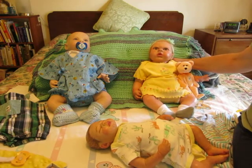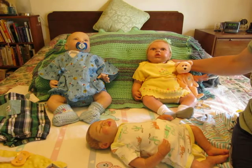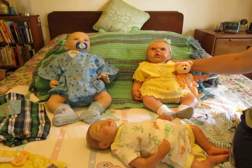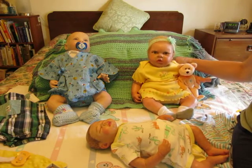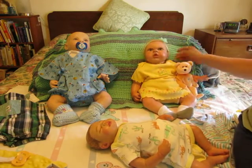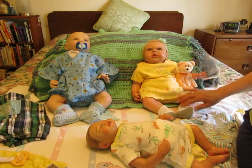And for some people, they might say she looks more like a doll, and that is realistic. And I think that's the fun part of this hobby, is that we all see different things in each of our dolls. And it doesn't matter if they're silicone or vinyl, or if they're realistic or a little less realistic. To me, she looks very realistic. And I actually rooted her hair. It's got kind of a blondish color to it, but I love this little girl.